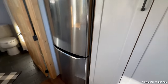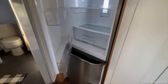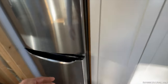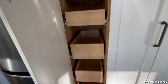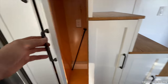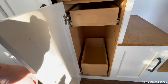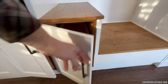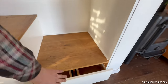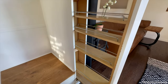And here we have an LG 10.5 cubic foot refrigerator. It's a little smaller than what you'd have in a house, but it works really well for the space and is bigger than any of the RV fridges that are available, and it's very efficient. We've got a bunch of storage here on this side under these steps, all the way down to this one under this step. And then we also have this one here, which we used as a spice cabinet.